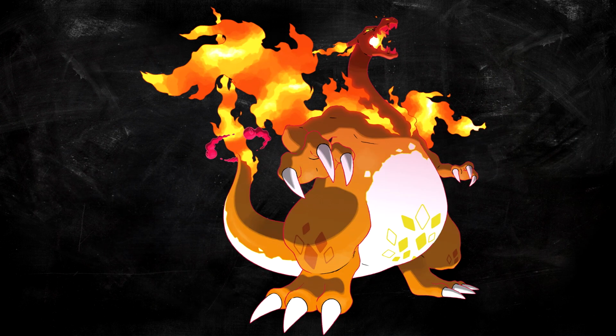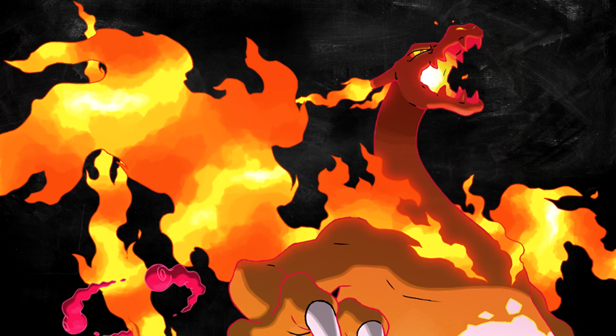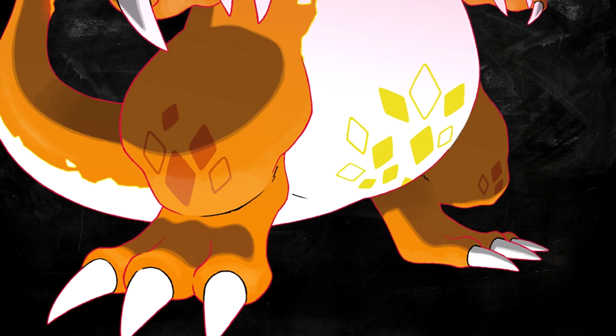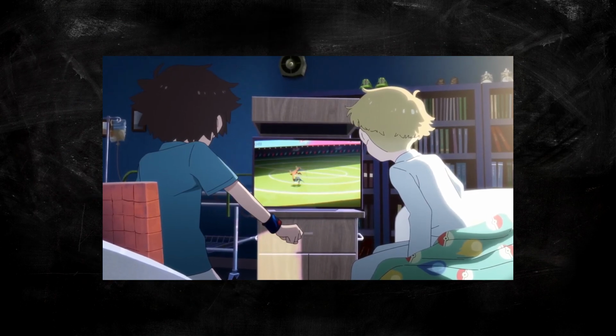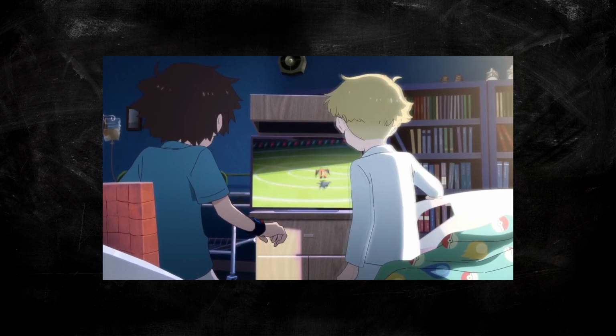In Pokemon Sword and Shield, Charizard was also given a Gigantamax form, which looks really cool with its flaming wings. It also has an unusual pattern on its knees and belly. It is Champion Leon's strongest Pokemon. For this reason, Charizard is really popular in Galar.